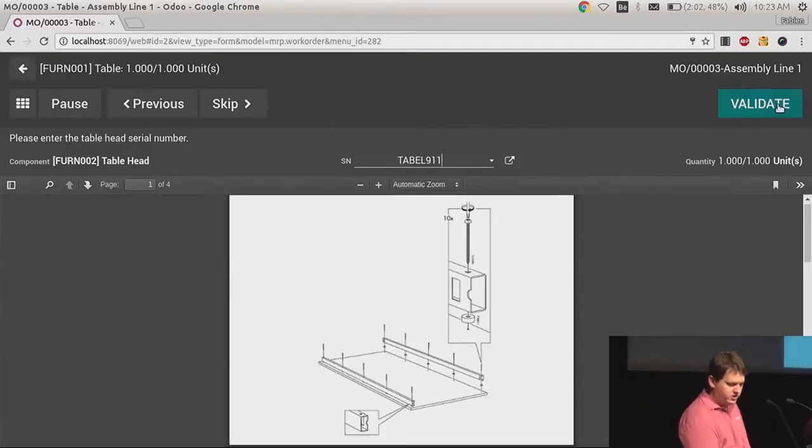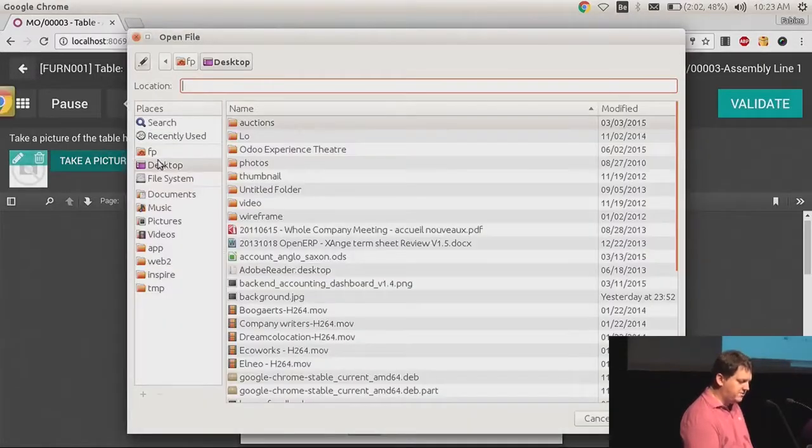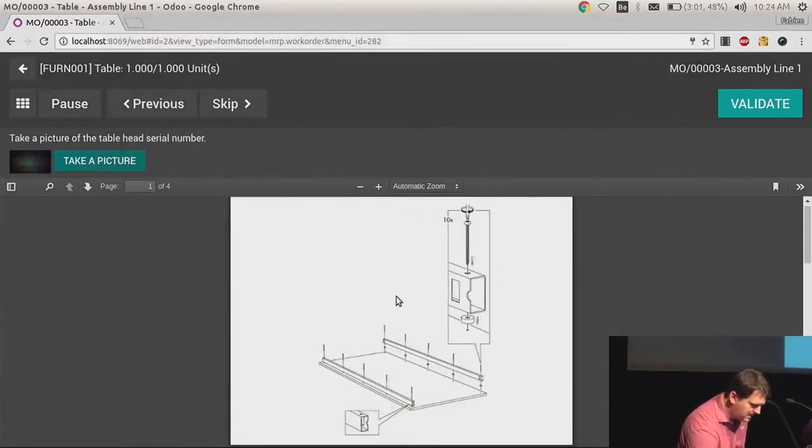And you have the instruction on what to do there. Take a picture of the table head serial number. Okay, of course, if you use the mobile app, the tablet app, it's fully integrated, so you can take a picture directly from the tablet, or through API, you integrate with your machine, and there are machines that do the picture for you. So let's use a picture, like this. Okay, I get a picture, now I go to the next step.